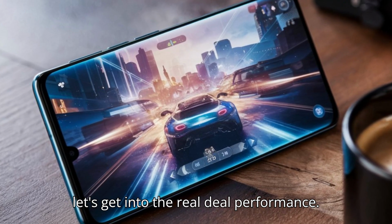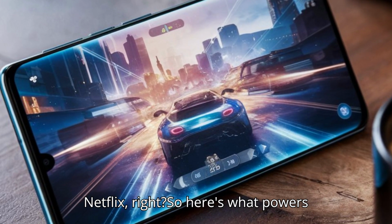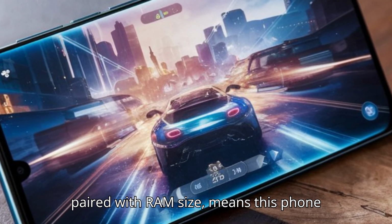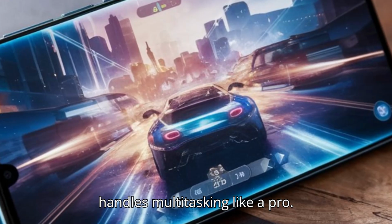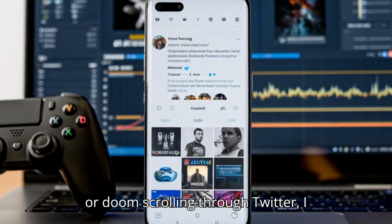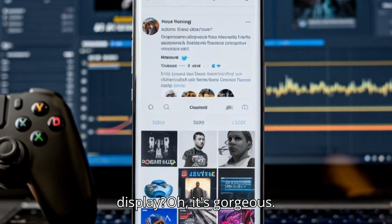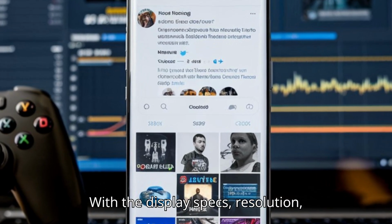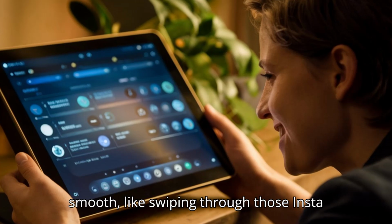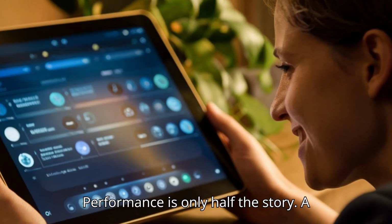Now let's get into the real deal, performance. You don't want a phone that freezes when you're switching between Instagram and Netflix, right? So here's what powers this beast. The processor name, paired with RAM size, means this phone handles multitasking like a pro. Whether it's gaming, editing videos, or doom scrolling through Twitter, I didn't experience any lag. And the display? Oh, it's gorgeous. With a display specs, resolution, refresh rate, everything looks buttery smooth, like swiping through those Insta Reels you pretend you hate. But hold on, performance is only half the story.